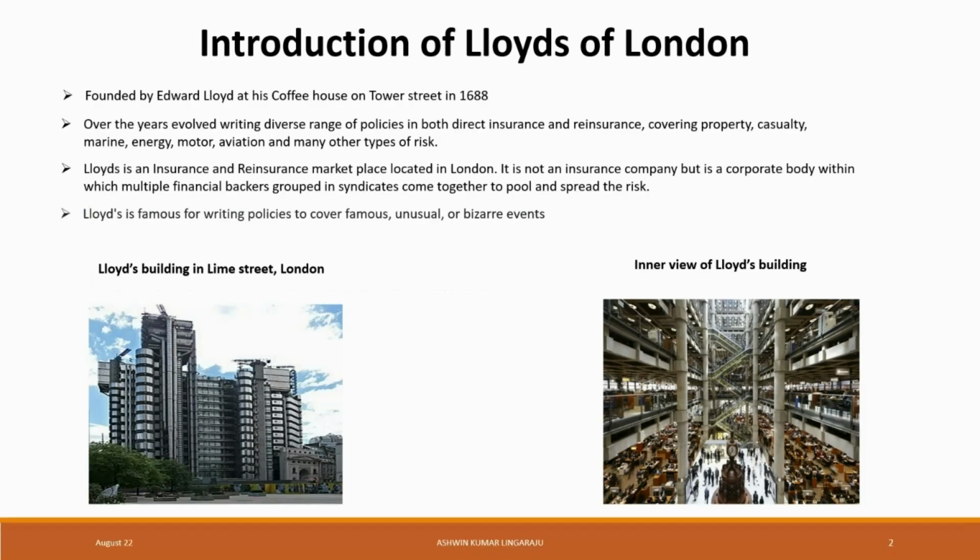Lloyds is well known for writing policies to cover famous, unusual, and bizarre events. It has provided insurance for various human body parts, satellites, and whatnot. In fact, Lloyds is so well equipped, with its highly knowledgeable team, that it can insure anything and everything. Equally famous is the Lloyds building, as can be seen in the image, which is highly innovative and was designed by Mr. Richard Rogers. You can also see the inner view image, which is a large underwriting room.